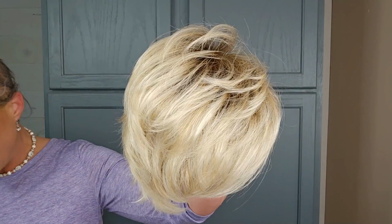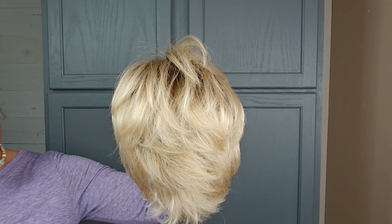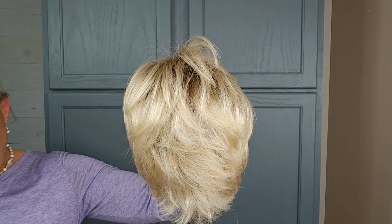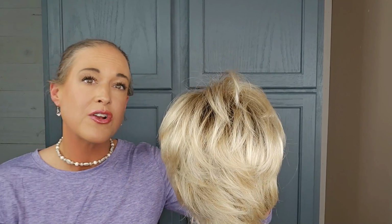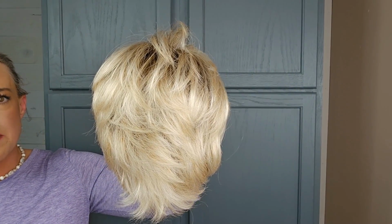All right, let's talk about color. Pastel Blonde Rooted. So let's take it off. I love to show these colors to you when it's not focusing on me. What I love about Ellen Wille is they do include color codes. And I have a color index that breaks down the color codes. So honestly, if you've never seen color codes before, check out that color index. It will tell you what the numbers mean.